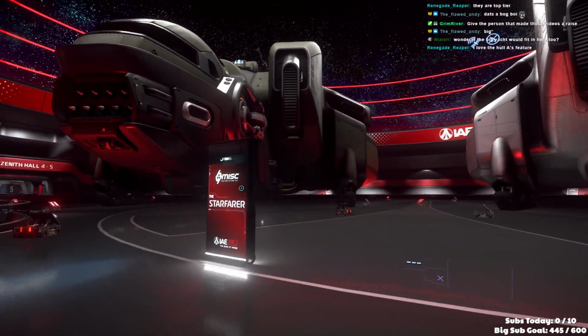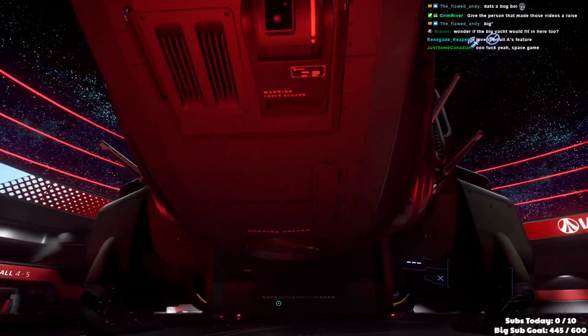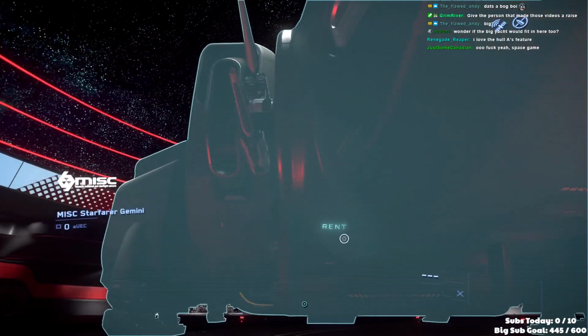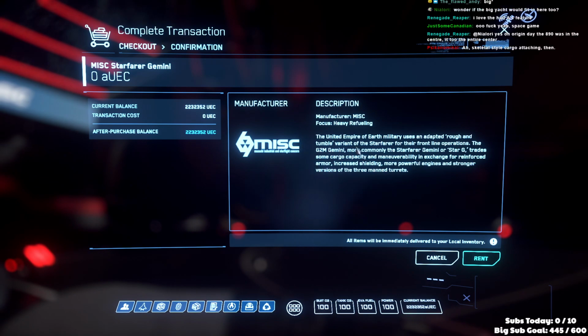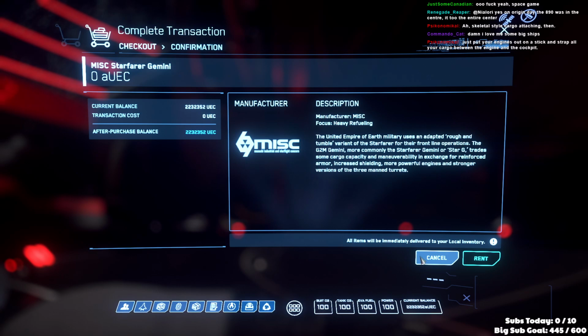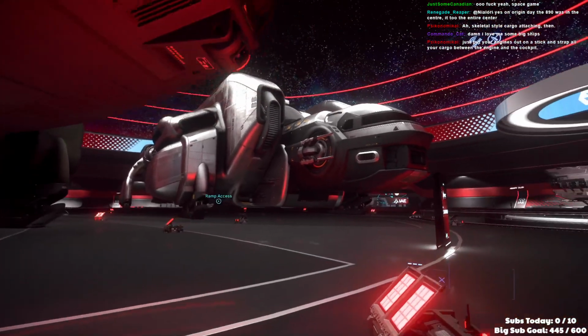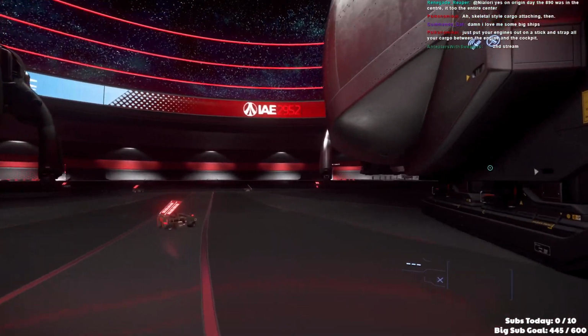I've actually never seen the Starfarer before, so this is a first look at it. What is the difference between the Gemini and the normal? This is the military variant. Got it. Trades cargo capacity for reinforced armor, increased shields, more powerful engines, and three stronger versions of the turrets. Let's have a look. I wanna get on the inside of this.